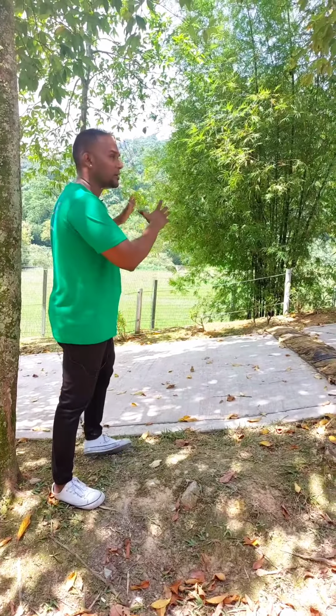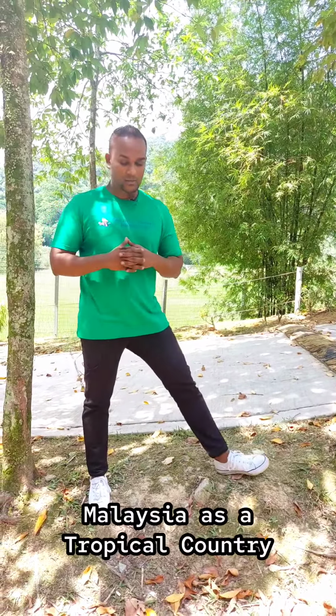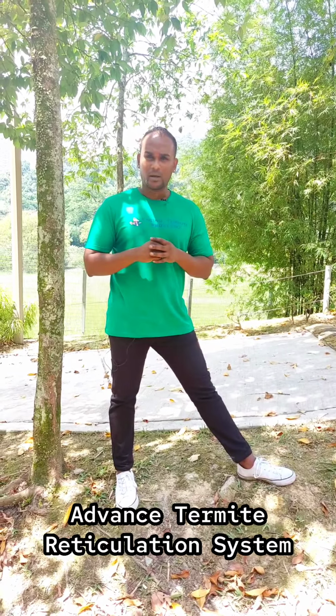These hills and greenery, which is Malaysia, which is a tropical country, it's very important to install systems like this to protect properties like this during your renovation, or even if you buy a sub-sale property. It's very important to take this into consideration.